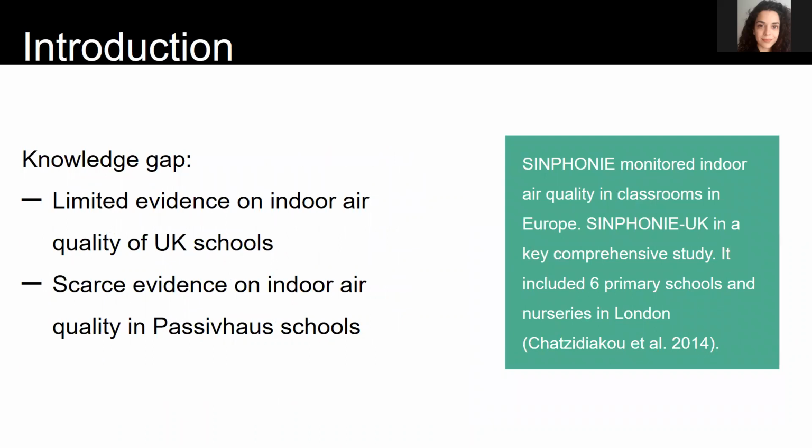Evidence gaps limit the industry's ability to benchmark indoor air quality performance of schools and to accurately evaluate the relationship between exposure to indoor air pollution in classrooms and health outcomes. There is limited evidence on indoor air quality performance of UK school buildings, especially lacking comprehensive indoor air pollution assessment. And there is scarce evidence on indoor air quality in passive house schools. The available studies for passive house schools come from countries other than the UK and only included CO2 concentration as a proxy for indoor air quality.